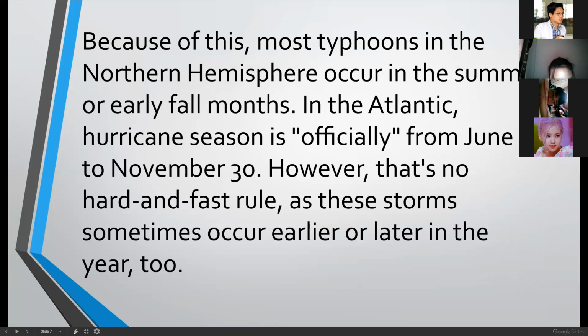Because of this, most typhoons in the Northern Hemisphere occur in the summer or early fall months. The Atlantic hurricane season is officially from June 1 to November 30. However, that is no hard and fast rule, as these storms sometimes occur earlier or later in the year. We'll also be discussing why some typhoons are very devastating, while some don't have a track to follow. Sometimes they go to the Philippine area of responsibility, sometimes to Japan or China. Let's dig deeper into why these typhoons sometimes go in different directions.